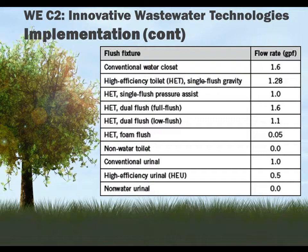For option 1, reduce wastewater discharge by 50%, we need to start with fixture selections. These are some options for fixtures. Not all of them are appropriate for all projects, but be aware of them. Notice we have non-water urinals, but we also have non-water toilets. Not for every project.